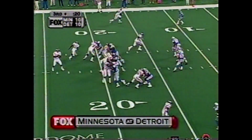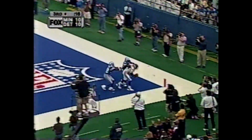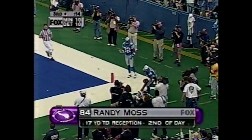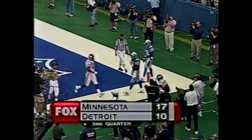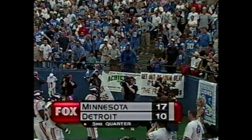Can you tell? I think Randy Moss wanted the ball today, and guess what? Culpepper obliges. Moss throws his hand up saying, I'm open. Howie says he feels he's always open. Well, he caught that one. Minnesota on top, 17-10, in the 3rd. Take it back to Kenny and Tim.